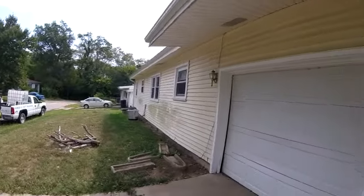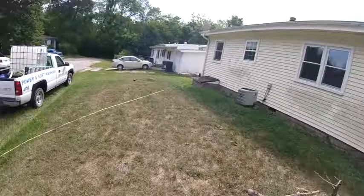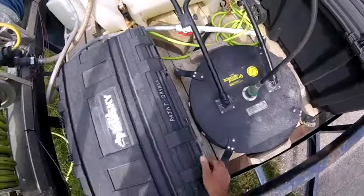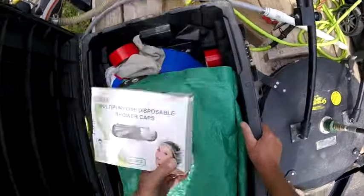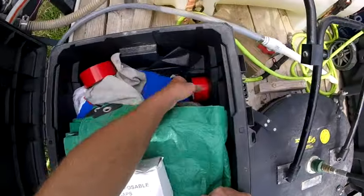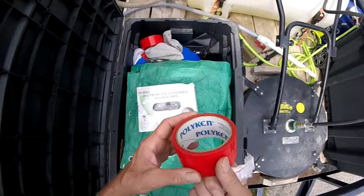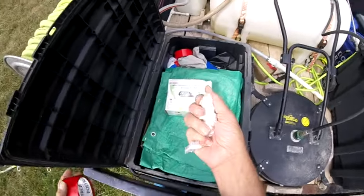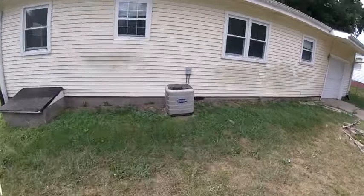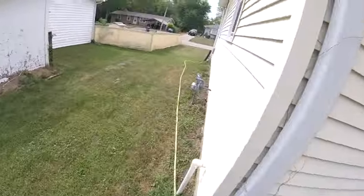All right, let me get some tape and a bag. I should have already had that, but here's my shower caps. This is what I normally do. I forgot to grab it. Get my polycan tape, some hair bags. Let's do one more walk around. We're looking for places for water to get in.